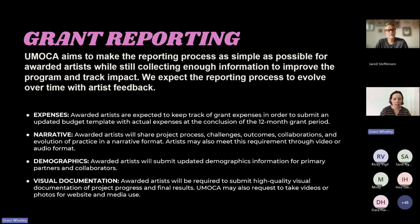And then we will ask for narrative: sharing your project process, challenges, outcomes, collaborations, and the evolution of your practice in a narrative format. Again, like with the application, this could be a video or an audio file, whatever feels more accessible. And then we will ask for updated demographics info as well. In all likelihood, it's the same survey that's in the application, just asking for an updated version, depending on if you introduced new collaborators or partners. So just be mindful of that during the project period. And then of course, visual documentation.